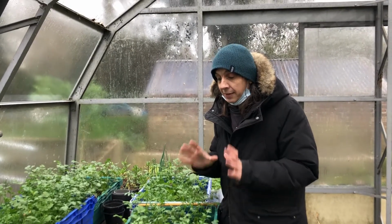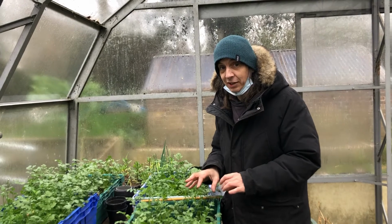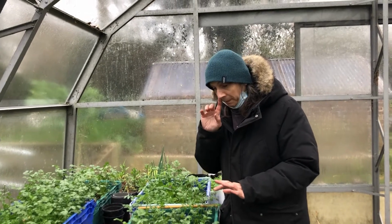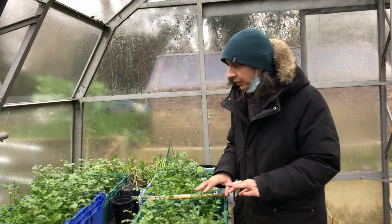And yep, they'll be there, and they'll get a head start on your pests as they start hatching out in the near future. So this is to stop green fly. They'll be eating green fly and other things too.